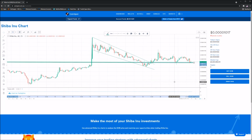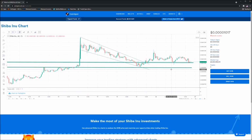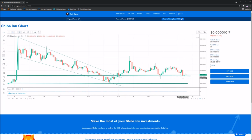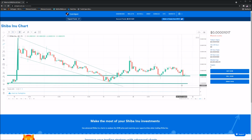So let me just copy a fresh line and see, okay, where could we drop to if that were the case? And that point is roughly right about here. So currently we are sitting at, as you can see in Australian dollars, 10.17. The point at which our support is roughly 10.08, and if we breach this point of support here, we're potentially looking at going down to the mid nines, roughly around 9.48.